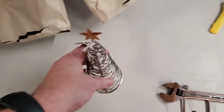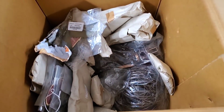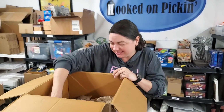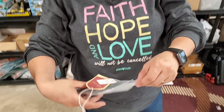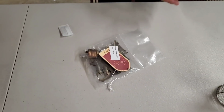Okay, we've got two more nativities that are still wrapped, so I'm going to leave them wrapped. The ones I already showed you. All right, wow, there's so much stuff in this box. It's just a never-ending box. What is this guy? Is it sealed? It is sealed. Hold on.